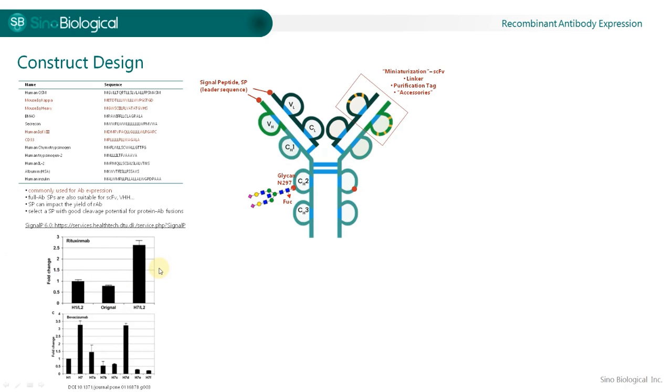in the first graph did a combination of different signal peptides on the heavy chain and light chain, and they identified a combination that resulted in about a 2.5-fold increase in the antibody yield. And on the bottom chart, I think they did a scan, introduced mutations to the signal peptide on the heavy chain to identify which residues are crucial for antibody secretion enhancement.